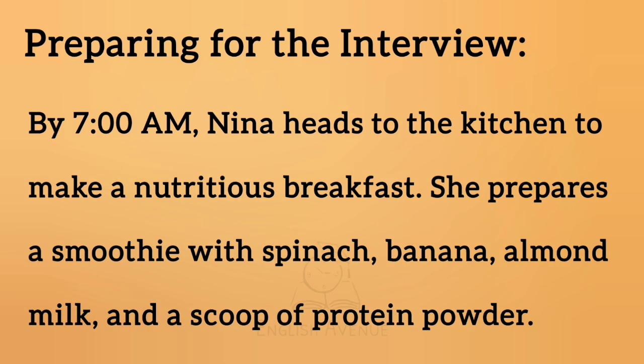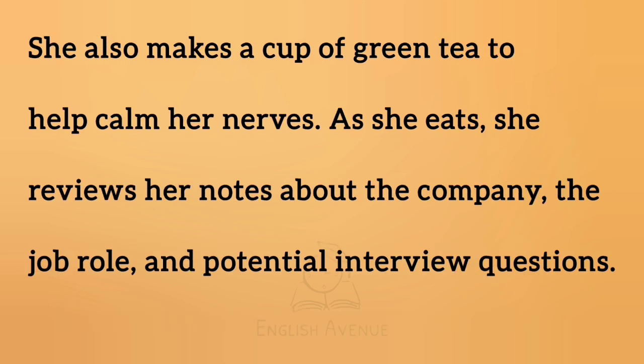Preparing for the interview. By 7 a.m., Nina heads to the kitchen to make a nutritious breakfast. She prepares a smoothie with spinach, banana, almond milk, and a scoop of protein powder. She also makes a cup of green tea to help calm her nerves. As she eats, she reviews her notes about the company, the job role, and potential interview questions.